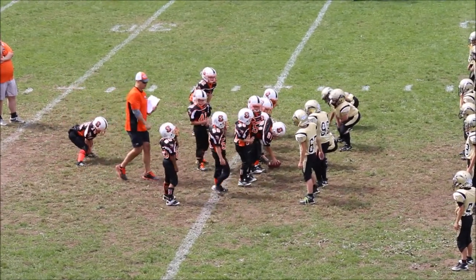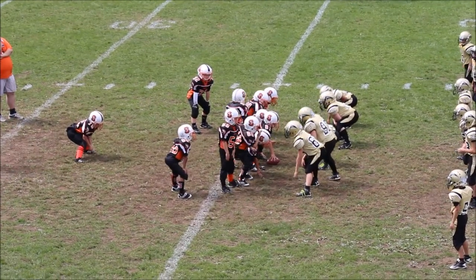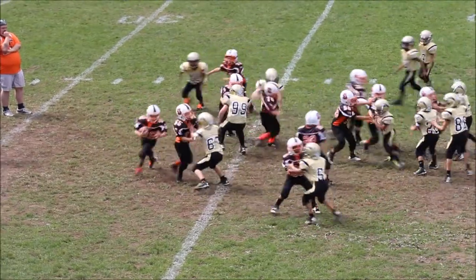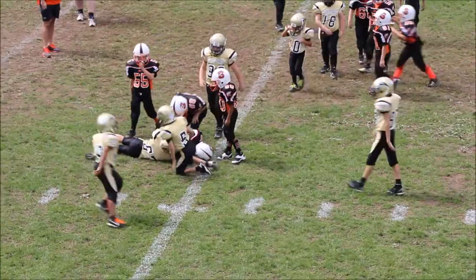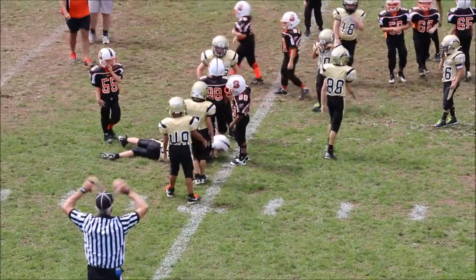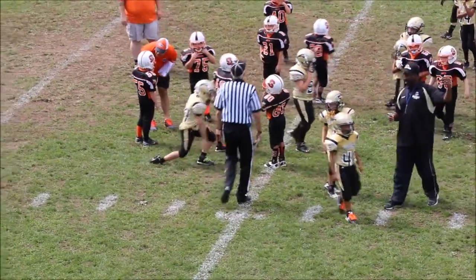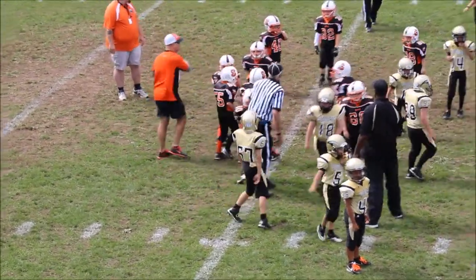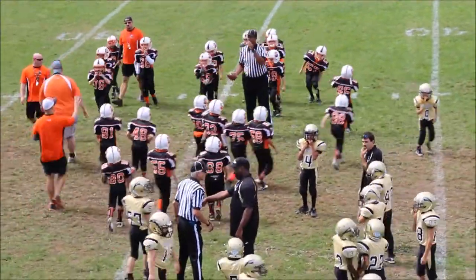Fourth and 15 for the Vikings. Gelati on the keeper, but he's caught from behind in the backfield. Michael Strachan again with the play. Shelton turns it over on downs. It'll be first and 10, Woodland, at the Shelton 35-yard line.